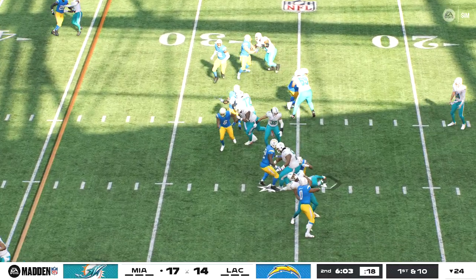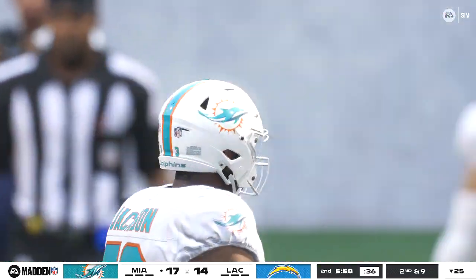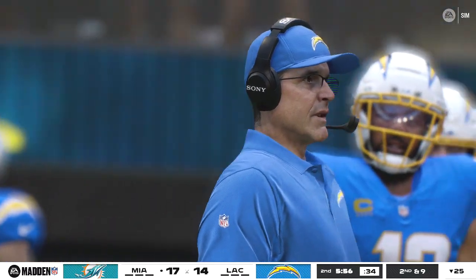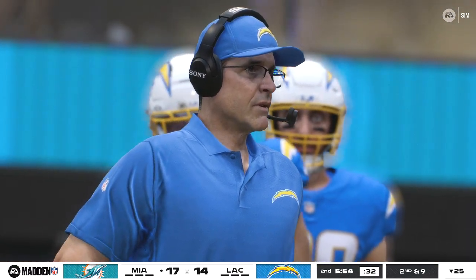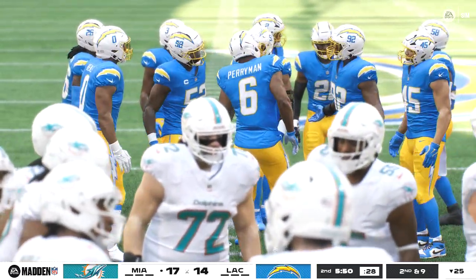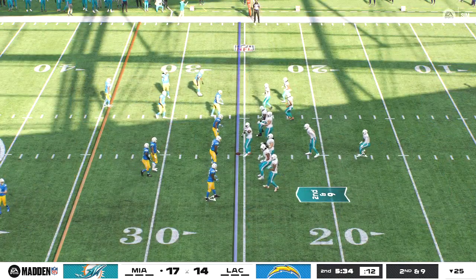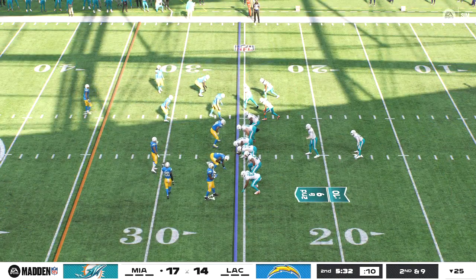On the ground, here is H.N. And not much there. Good hold by Shinobi. Olsen on the tackle. 1-yard gain. Brings up 2nd and 9 at the 25-yard line. From the 25, here's 2nd and 9.